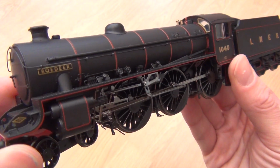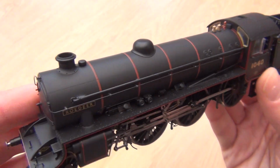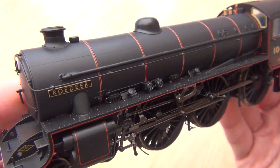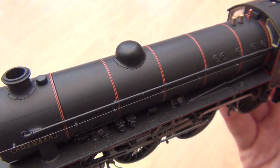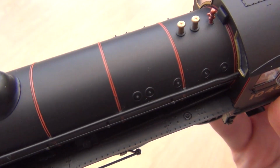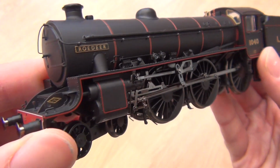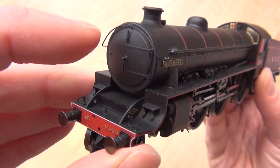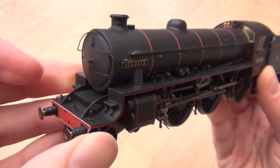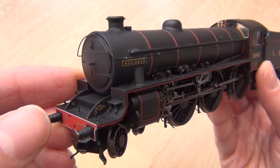Isn't she absolutely beautiful? Look at the livery. Look at that gorgeous matte finish, absolutely beautiful matte finish with red stripes. It's such a contrast, and it's so neat. It's so well done. There's no blemishes or marks or scratches or misprints anywhere. The smoke box doesn't open, unlike a lot of Bachmann locomotives, but to be honest, I don't think we can mark it down for that, can we?